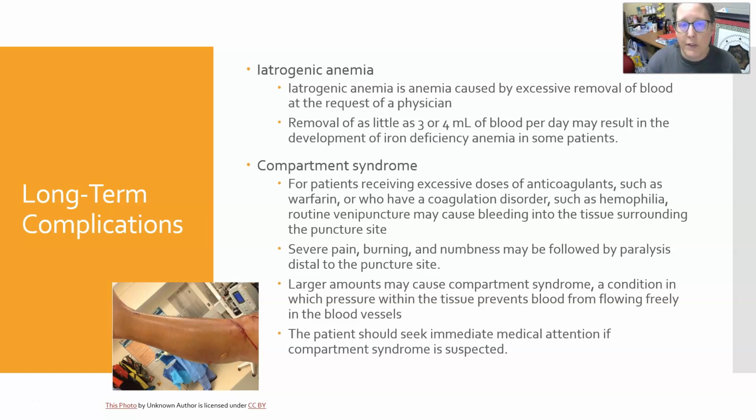So removal of as little as 3 to 4 mL of blood per day may result in the development of iron deficiency anemia in some patients, especially if they're already coming in anemic or slightly anemic. You can make things worse. And, you know, one CBC tube, regular CBC tube, or one regular chemistry tube would easily hold 2 to 3 mL of blood.